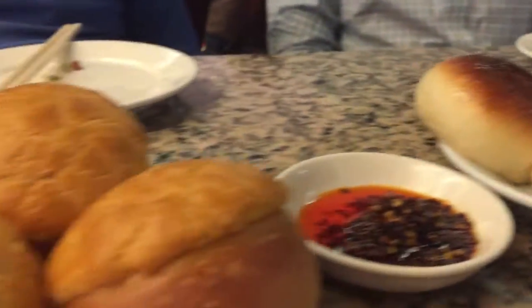Them. There's some lobsters. There's Jeremy. There's my brother, my dad, and our table's empty because we just ate everything really fast. You got buns, hon. You got buns, hon.